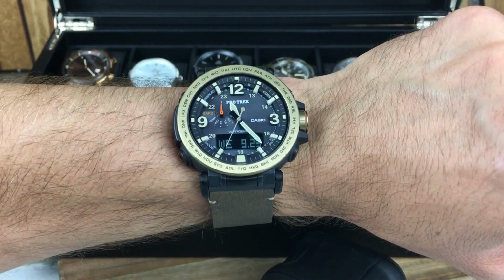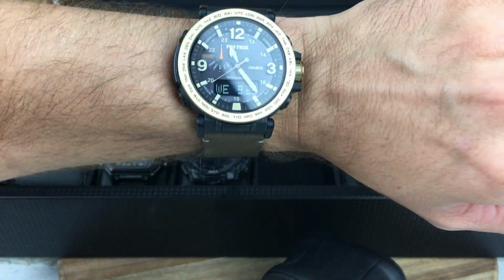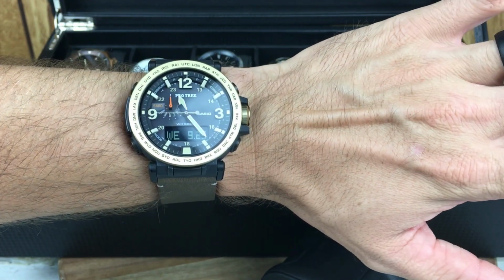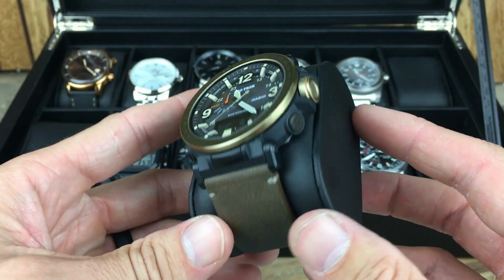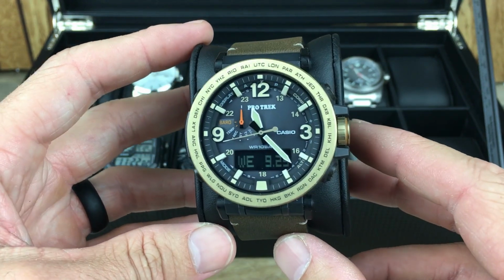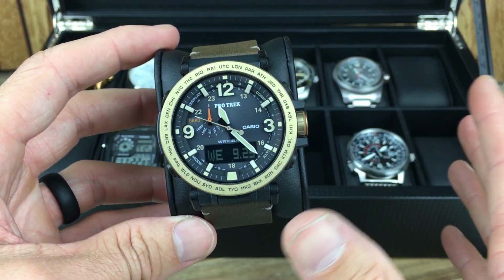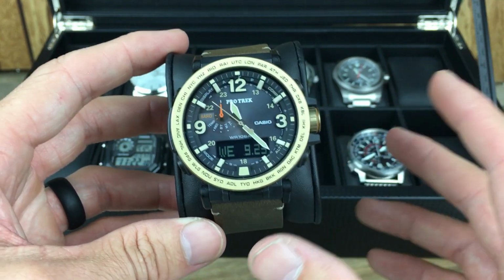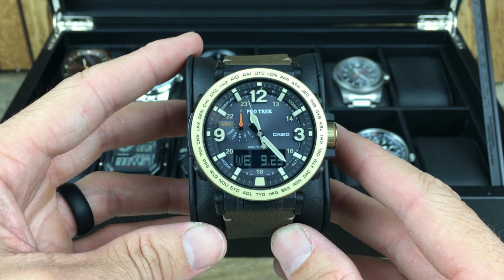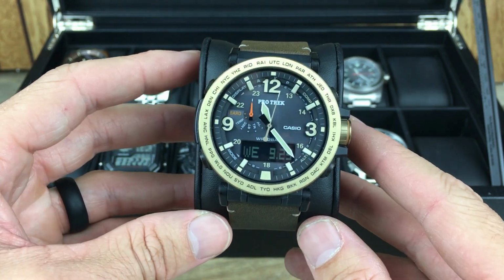But it's just a watch that I don't wear very often because of the colorway that it is. I don't feel comfortable wearing this with a black shirt and black shoes because it is a brown colored watch. So that's one of the reasons why I don't wear it, because I usually wear more black clothes, black shoes, that type of thing. I don't wear too many browns. So that's the story behind this piece. But it's a great ABC watch, solar powered, and I highly recommend it.